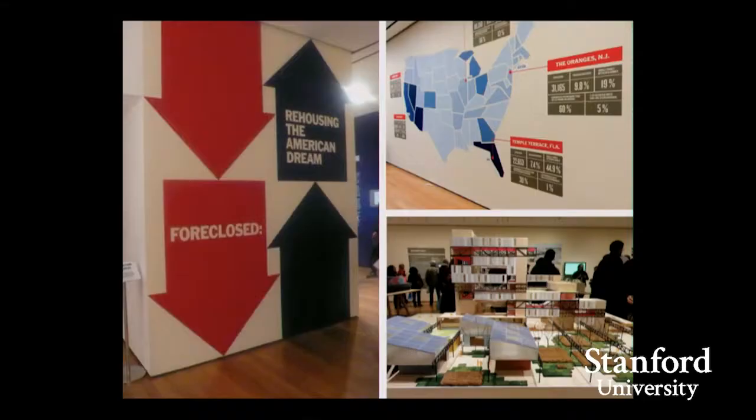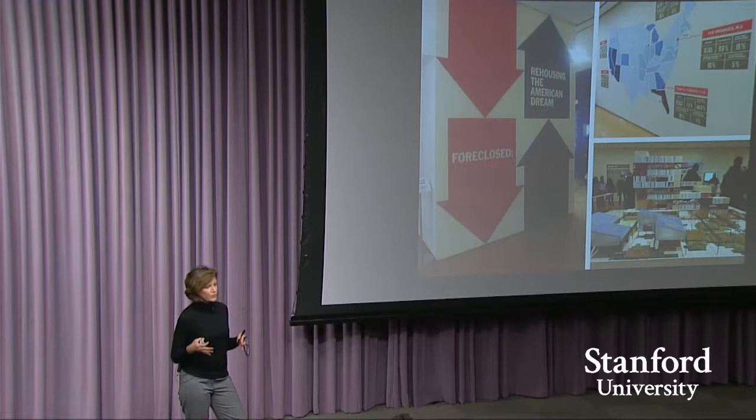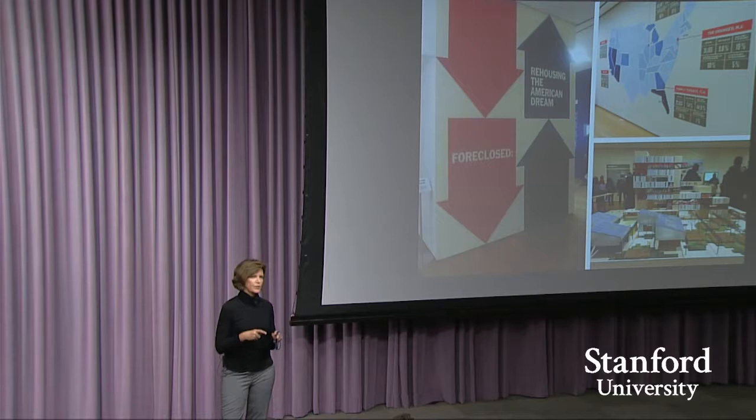One project I recently worked on that was a design for an exhibition was the MoMA project, the Museum of Modern Art. It was a research study shown in the museum called Foreclosed: Rehousing the American Dream. And we were studying what happened to these inner ring suburbs, early suburbs, in light of the foreclosure crisis.